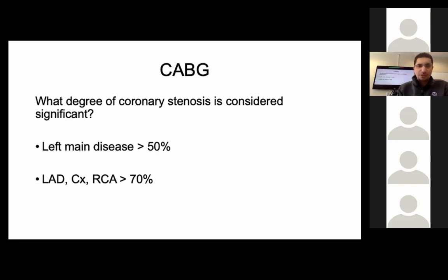Now, standard of care for left main disease is to do a double bypass, to bypass both the LAD and the circ. So the 2 branches of the left main are usually bypassed if you have left main disease.